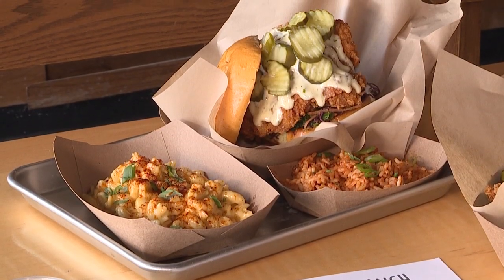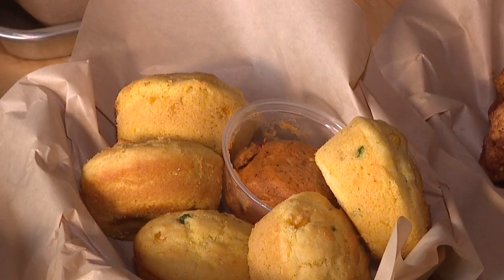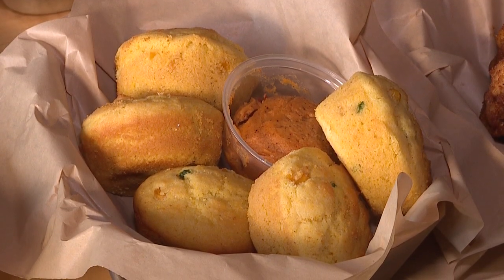We have a Valaki red rice, which is a high antioxidant red cargo rice. Jalapeno corn cakes are definitely something not to be missed.